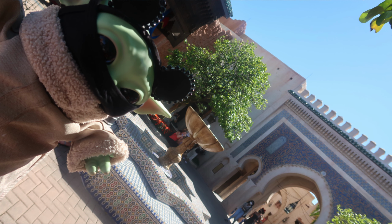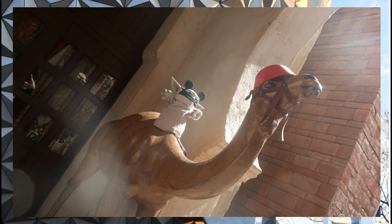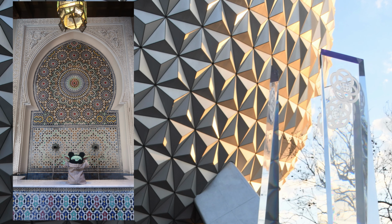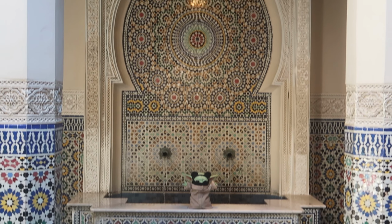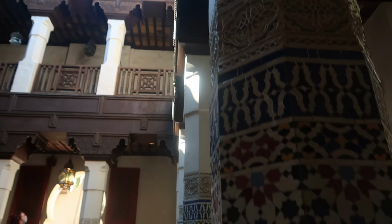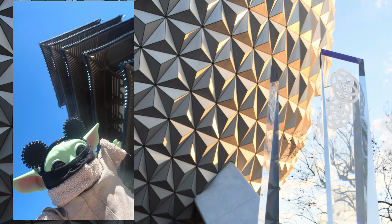I was a little disappointed that the Brazilian booth with its cheesy bread was gone because that's been a fave of mine, so we just stopped by Morocco for some quick pics and moved on. Other than some more photo ops with Grogu, we also slid through Japan and America pretty quickly too.